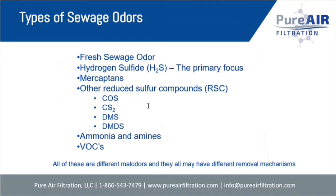When we talk about odors, these are some of the areas of odors that we look at and we ask about when people come to us. So we get fresh sewage odors. We get a lot of that, like with CSOs and things where there's not going to be a lot of hydrogen sulfide because it just hasn't been in the system long enough to generate much hydrogen sulfide, but there's still fecal odor involved with it. There's some type of odor with it.